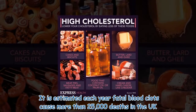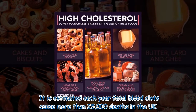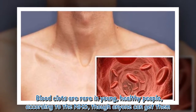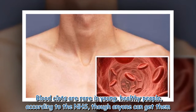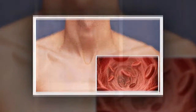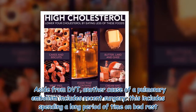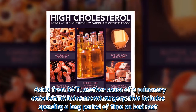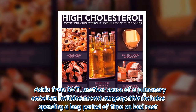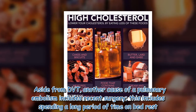It is estimated each year fatal blood clots cause more than 25,000 deaths in the UK. Blood clots are rare in young, healthy people, according to the NHS, though anyone can get them. Aside from DVT, another cause of a pulmonary embolism includes recent surgery. This includes spending a long period of time on bed rest.